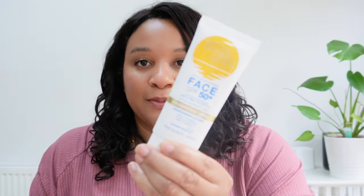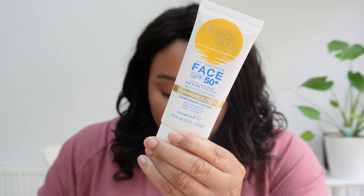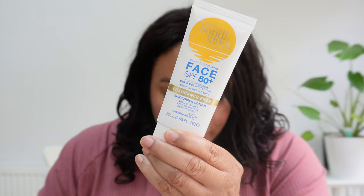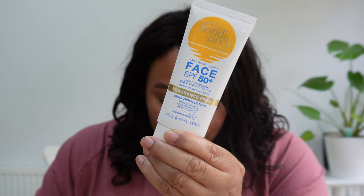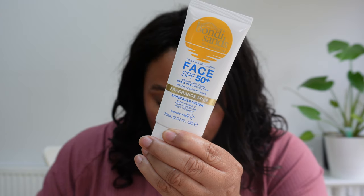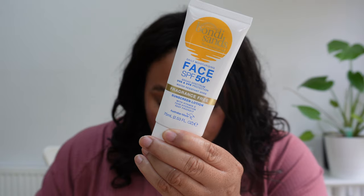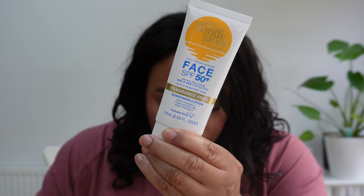I like to add in something at a really low price point, which I think is really good too. And my recommendation is the Bondi Sands one. I picked this up on a whim from ASOS one day because I had run out of all my sunscreens. And this one is a broad spectrum SPF with UVA, UVB protection again. It's fragrance free, fast absorbing and gentle on the skin, lasts up to 4 hours.